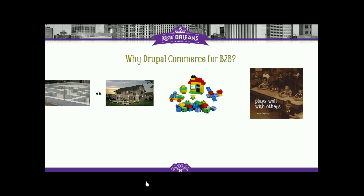It's also easy to create either custom content types or custom entity types to which you can model your customer's business and bring that information into Drupal. It plays well with other systems.